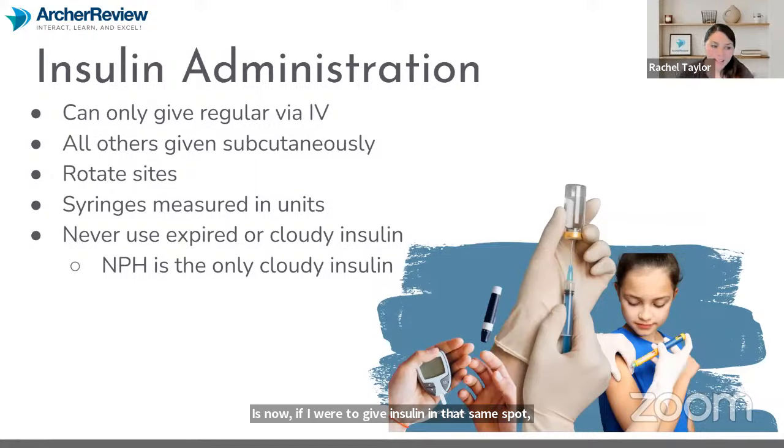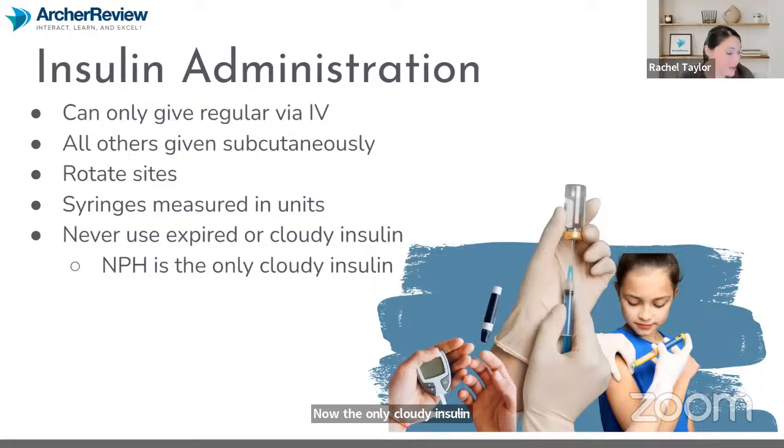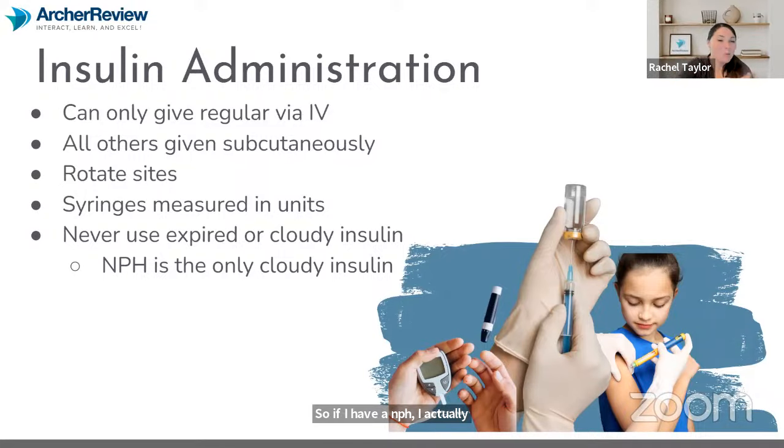Now, the only cloudy insulin that we have is NPH. And the reason why is it's a suspension. So if I have an NPH vial, I actually roll it. I don't shake it, I roll it. And that's just to mix up everything that's in that insulin vial. But that's the only one that should be cloudy. If you get out regular, if you get out your Lispro and it's cloudy, it's bad. It's got to get tossed.